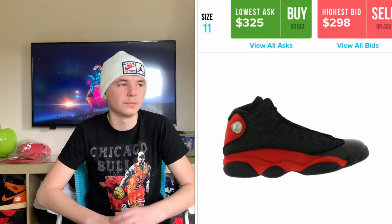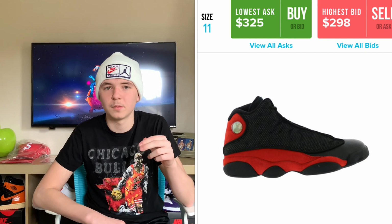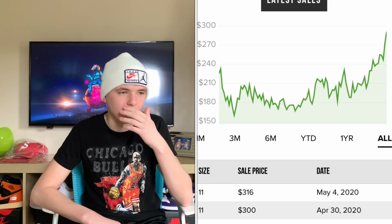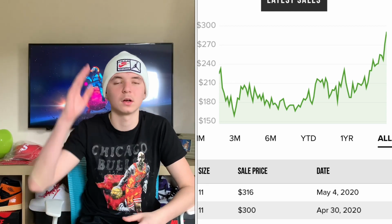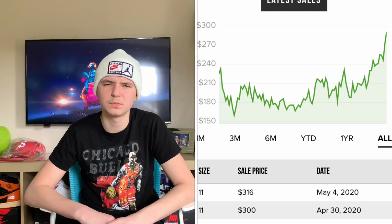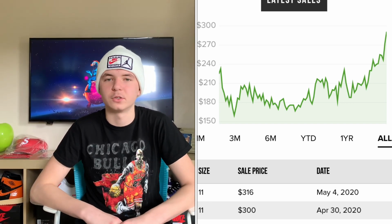The next pair of shoes we have here is the Bred 13. This shoe in particular, you can tell by the graph, was about to dip under retail, but was steady around retail. And when The Last Dance documentary came out, it definitely skyrocketed. This shoe is going for around $290 to around $310, and that's a pretty good price for a GR shoe.